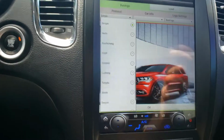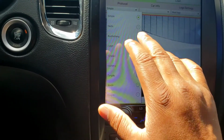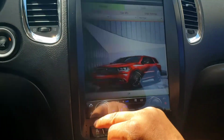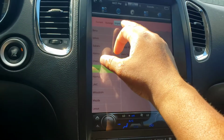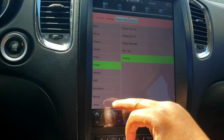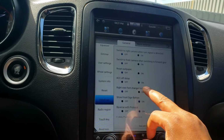But anyway, you got protocol over here. I don't know what that does yet because I haven't messed around with anything that has to do with the protocol. It came on simple, so I left it on simple. Let's get out of there. But this is where you're going to change your boot logo. This is also where you import different things. Also where you restore, which you can leave out of there. And then in here is where you go into a bunch of different settings.